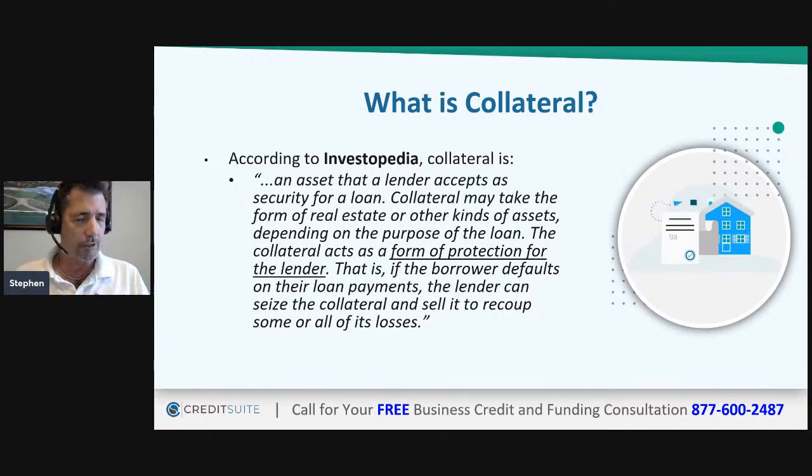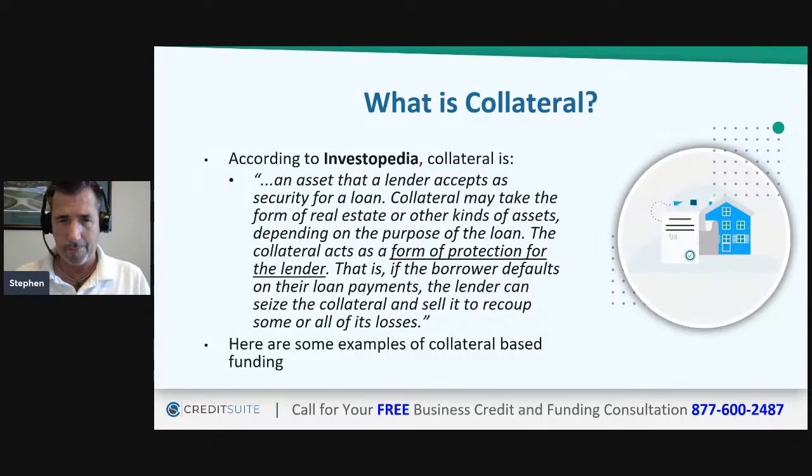No different than if you have a mortgage. When they put a note on your property, that's basically their ability to take your property if you don't pay the loan. Very simple. It's exactly what collateral is if we want to simplify it.